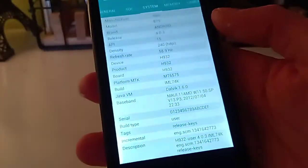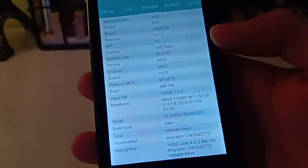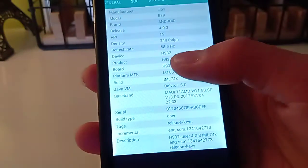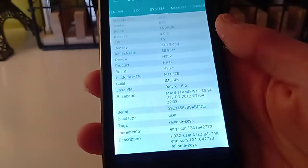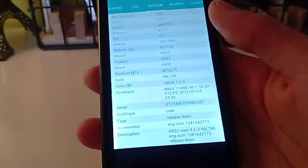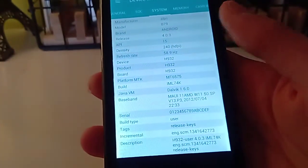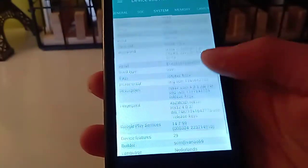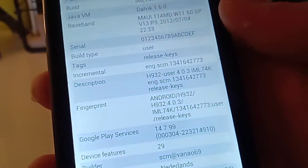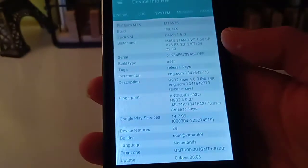So, doing it a little bit further here, it just says Alps B79 on here. The screen is not liking the camera very much. But it does say product H932. I tried googling that and it doesn't come up with anything, I think. And it says brand Android, which is quite funny. But that's just the boot animation that it had originally. So yeah, I can't really find anything about that except that H932. The reason that this has Dutch language is already quite surprising to me.